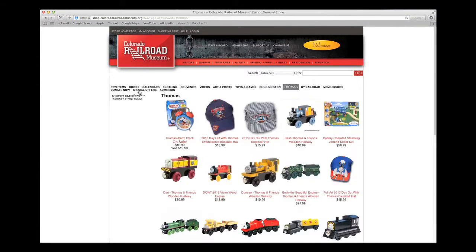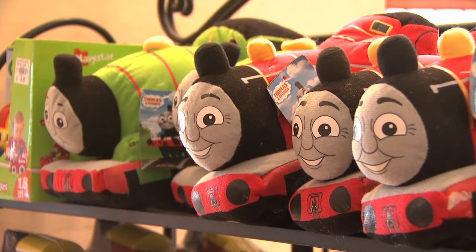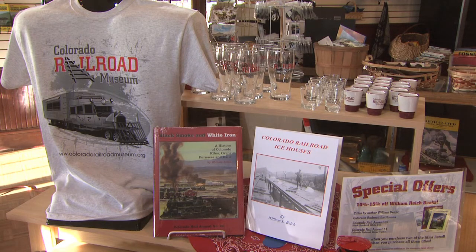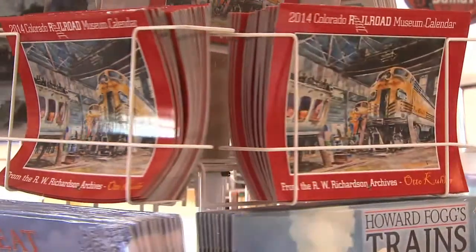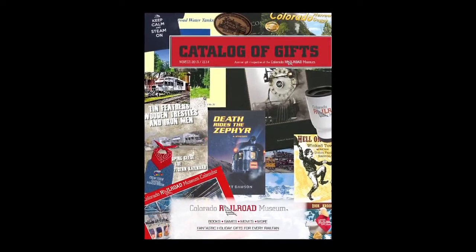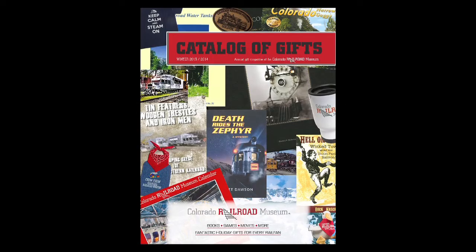Here in the gift shop, we are gearing up for the holiday season. Come see us or our improved website for all your holiday gift shopping. We have a wide arrangement of gifts for both children and adults. Memberships can be pre-purchased and make great gifts for families this year. Remember to call or come in for gift certificates that can be purchased for the rail fan at heart. We have also recently published our 2013-2014 catalog, which is available as a downloadable and printable PDF.